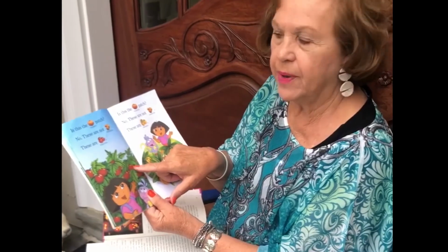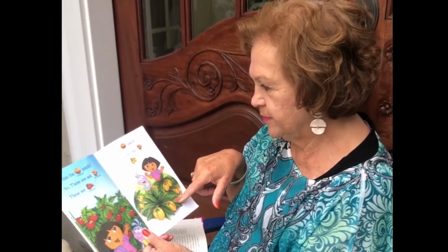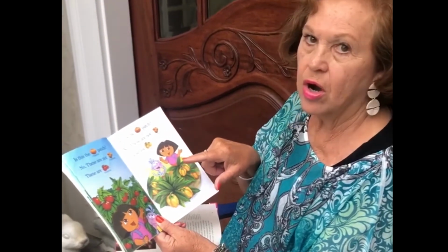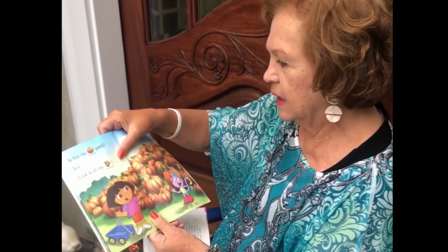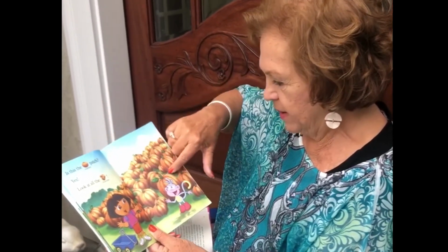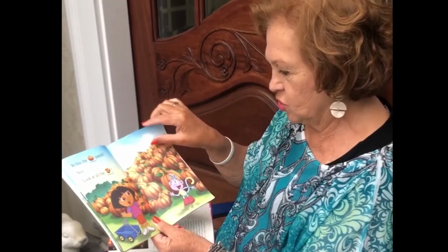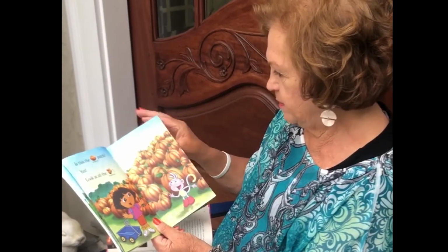No, these are not pumpkins. These are tomatoes. Is this the pumpkin patch? No, these are not pumpkins. These are peppers. Yellow peppers. Is this the pumpkin patch? Yes. Look at all the pumpkins. Big pumpkins, middle pumpkins, and little pumpkins. Boots and Dora are looking at all the pumpkins. Which one will Dora pick?